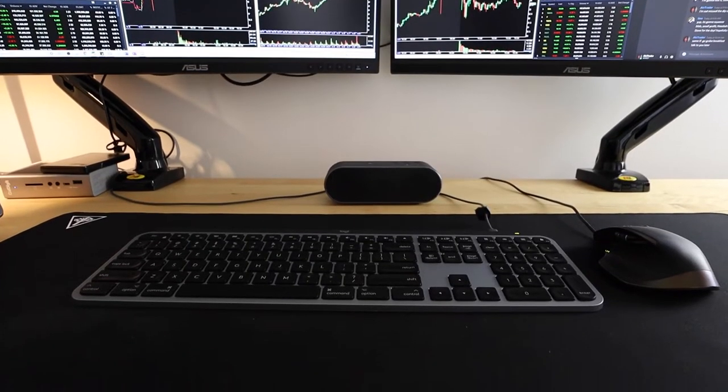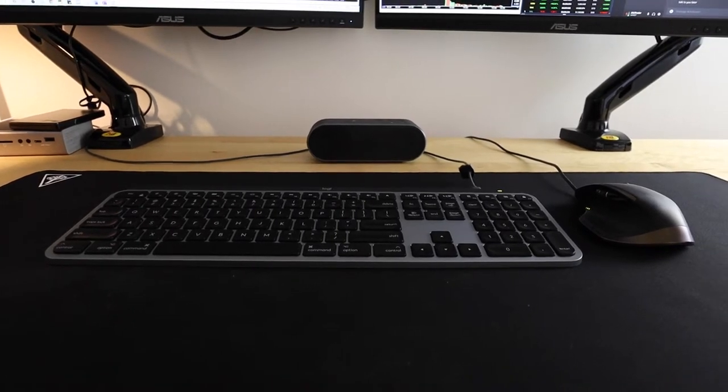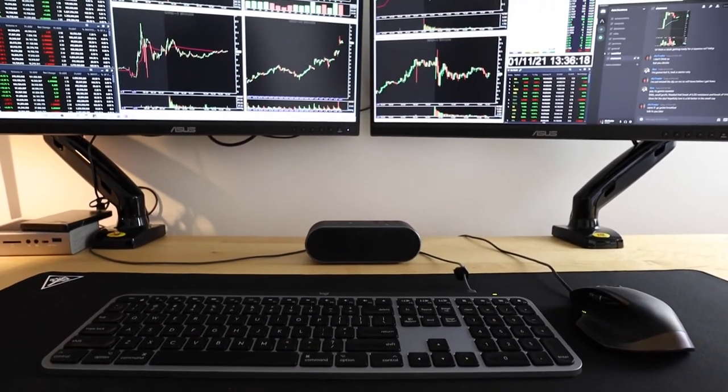So now when it comes to accessories, I have the Logitech MX Keys. This keyboard is honestly amazing. It looks good, but it also feels good, and it connects to Mac and PC. So if you're looking for a keyboard, definitely look at this one. I really recommend it if you're a Mac user or a PC user.